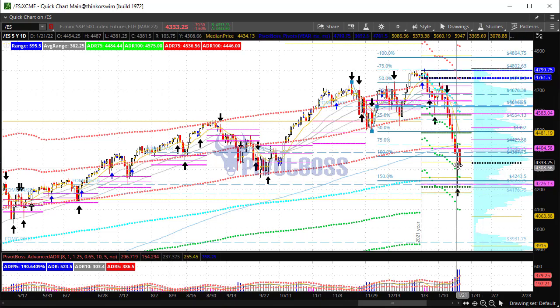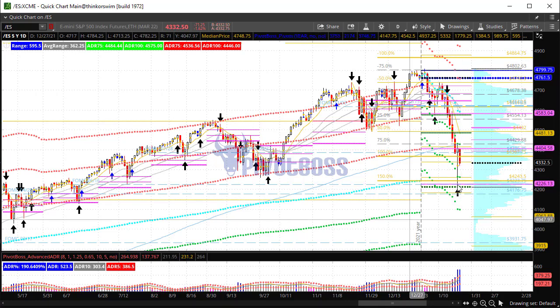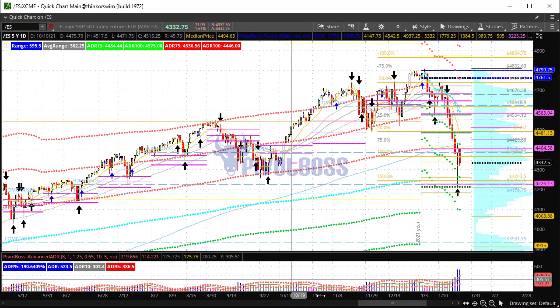So if price starts to give up that midpoint here, 4320, at some point this morning and can't really stay above it, or if we're trading way down here and closing lower through that midpoint by the end of the day, that would be a significant failure, very similar to what happened back here, and that could lead to another round of weakness.